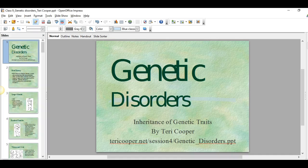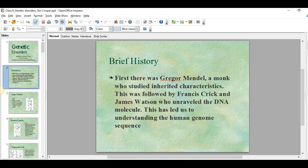Welcome to our class on genetic disorders. This was created by Terry Cooper and adapted to this class as well. First, it includes the history of genetic research, and later it has examples of genetic disability.